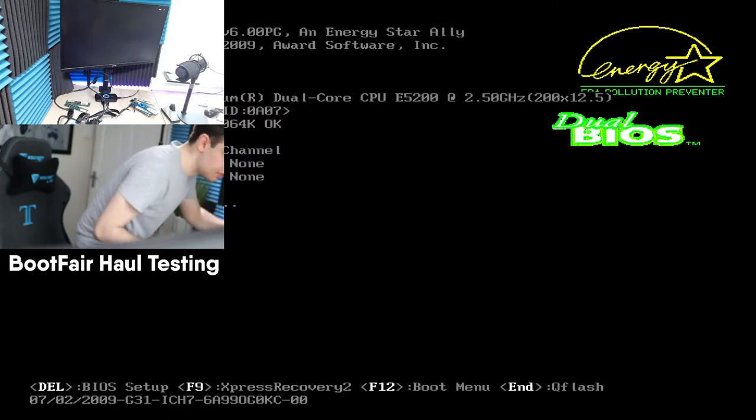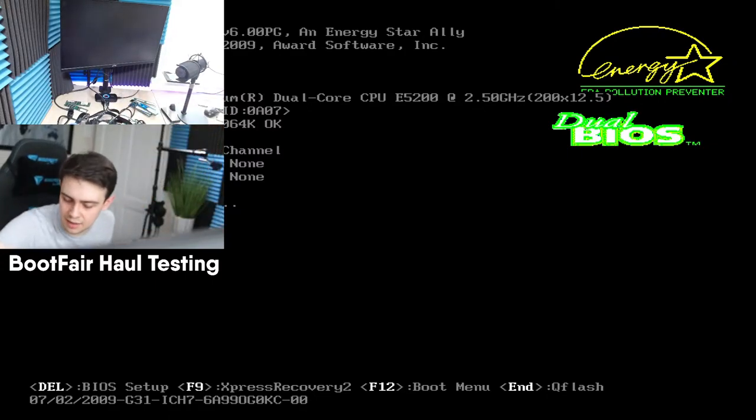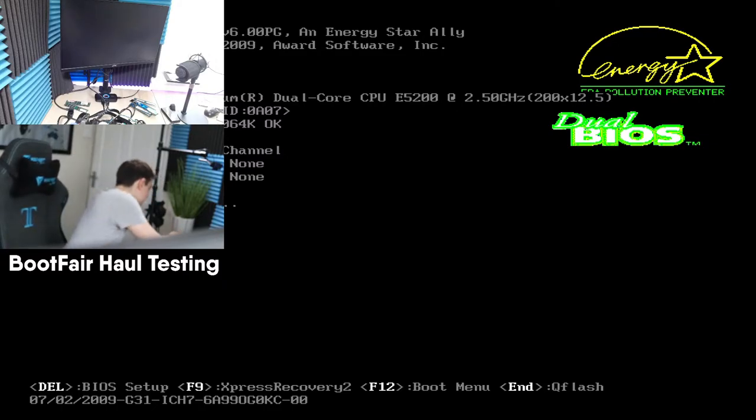Anyone got any estimations for how much we're going to get out of this? How much the value of this bundle is going to be? Let's have a look.